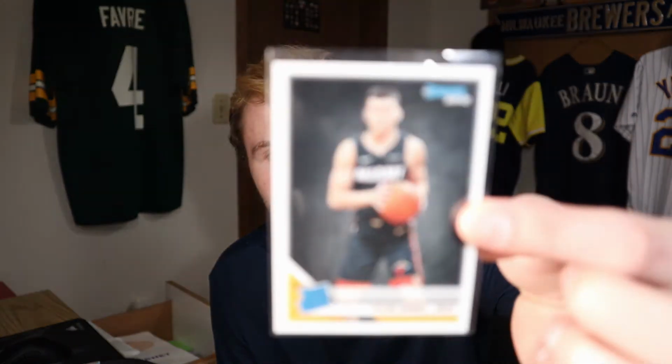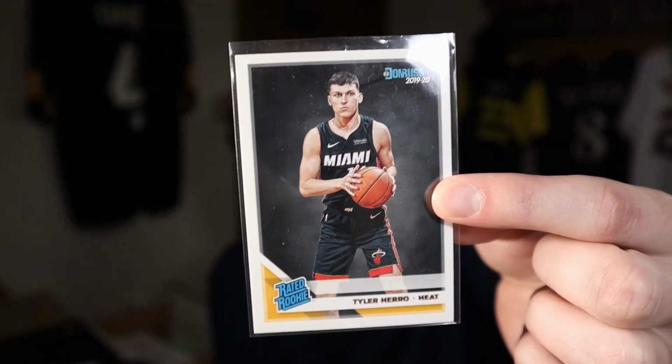Like $4 for two cards is a really good deal, especially for Hero, who I think is going to be very good. I think his values are going to explode, especially with him being injured the past year in his rookie season. His card values are still pretty decent. These cards have pretty decent centering, but obviously I'm just going to be using these for a quick flip when he ends up being good. I'm not going to sit on them at all. I don't see the point in doing that.